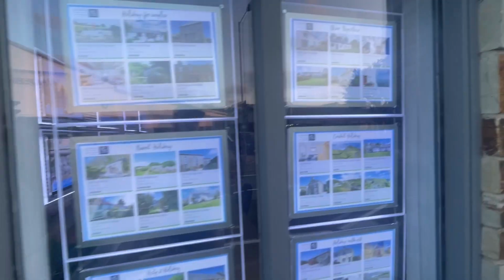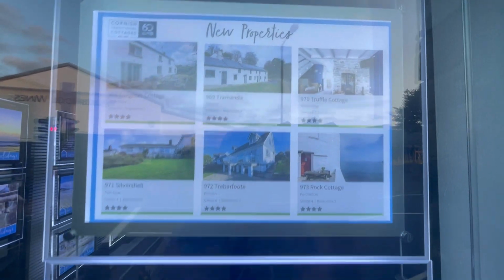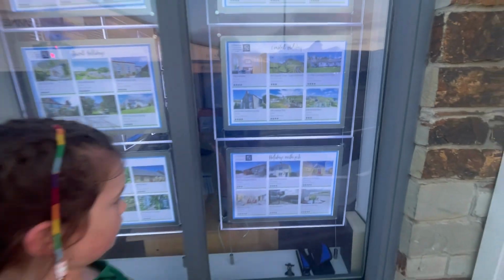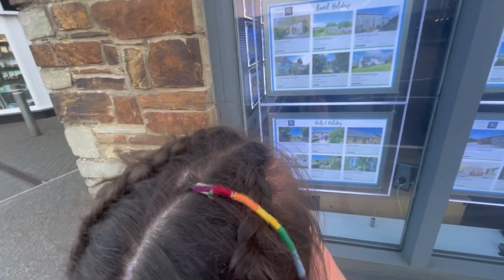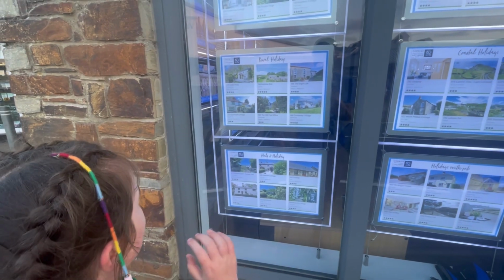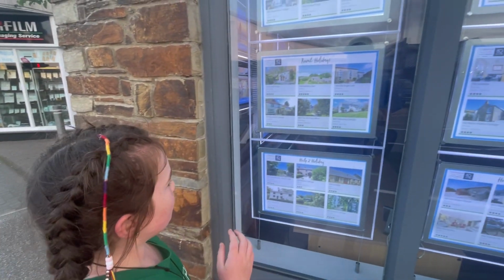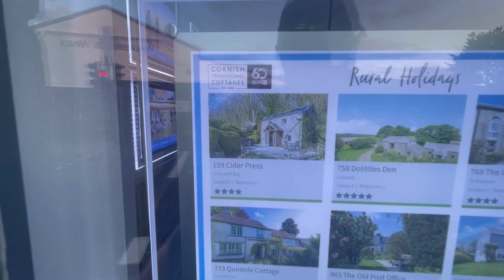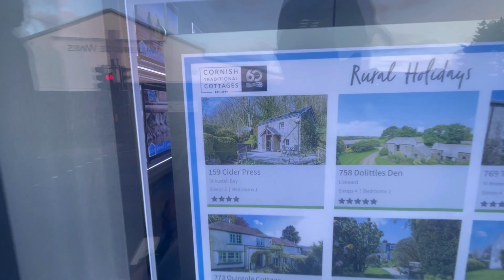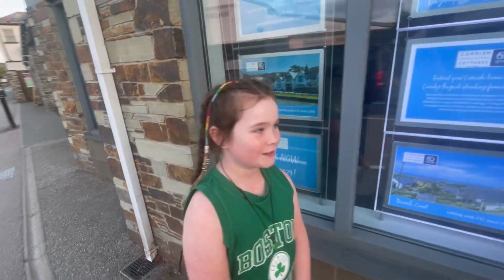This is an estate agent that looks like it does holiday lets. So lots of different little cottages. Abbie, which one is your favourite? Whichever one you think you'd like to stay in. Probably Cider Press. Cider Press, good call, pretty building. All right, let's go down here. Just in the middle of nowhere. Just on your own. On my own. No hassle.